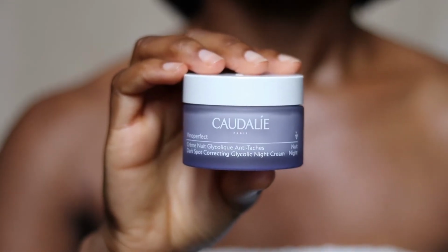You wake up with nice glowy skin. I again noticed dark spots are healing a lot faster and I'm looking a lot brighter. Many people are noticing. My boyfriend's always like, are you wearing makeup? And I'm like, I am not wearing makeup. So I do like that. It does give me more of like a natural look that I've always wanted.